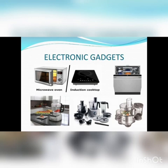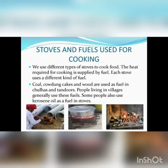Similarly, in cooking, we use different types of stoves and fuels, and the heat required for cooking is supplied by the kind of fuel we are going to use. Each stove uses a different kind of fuel. People living in villages generally use coal, cow dung cakes, and wood as fuel in chulhas and tandoors. Some people also use kerosene oil as a fuel in stoves.